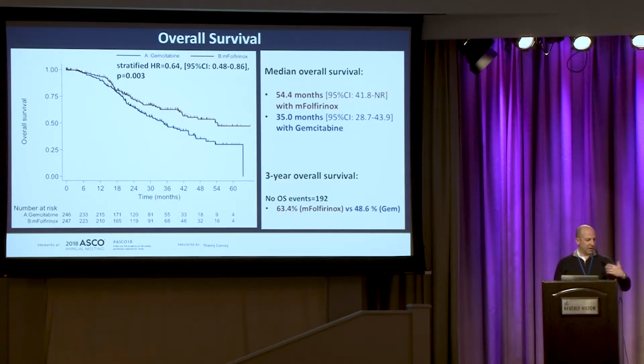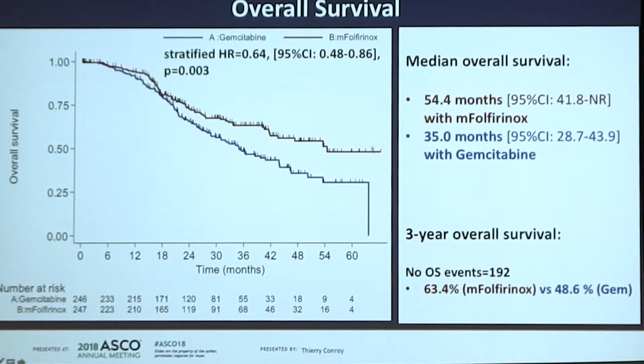And a lot of people say this is hard to believe, that the median overall survival of this group of patients is 55 months. 55 months is 5 years. So some of these patients, as you can see here at the end of the curve, are being cured of pancreatic cancer. And the reason that was shown is that there is crossover, and there is separation of the curves very early in the study.